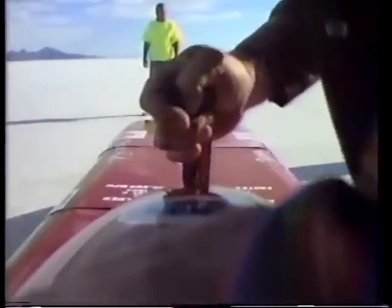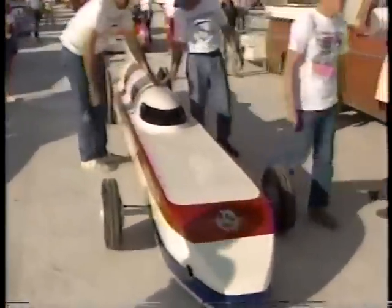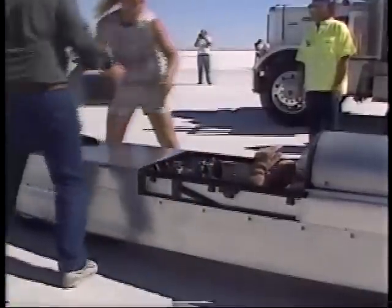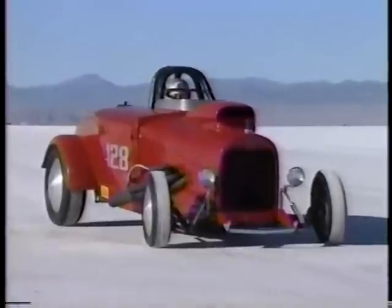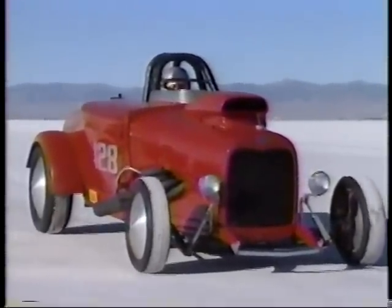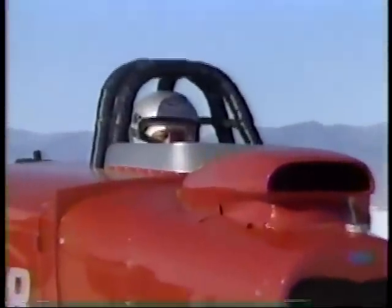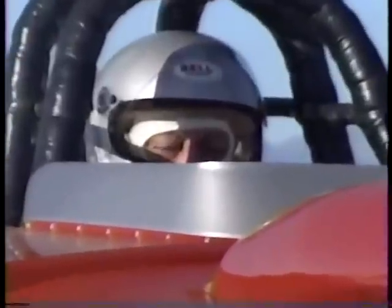And a look at the daring drivers who race here. Oftentimes the builder and the owner, and they're strapped into the car, much like a fighter pilot. Here at Bonneville, there's a rigorous safety inspection to ensure a high level of safety for the competition should the unexpected occur. Years of work and dedication come down to the moment when you get the green light to challenge the salt.